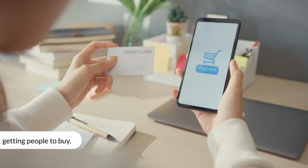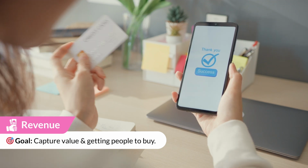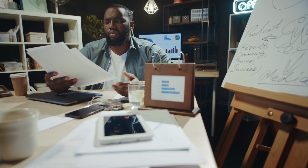User-generated content can also amplify referrals by showcasing real customers and their experiences, building trust with new prospects. Finally, revenue. This is where you actually capture value, because even if you have lots of engaged visitors, you still struggle to grow if people don't buy or don't buy enough.